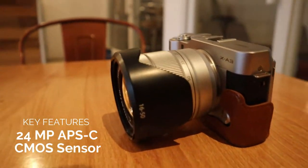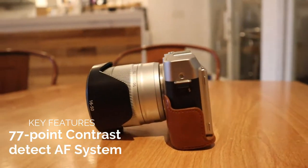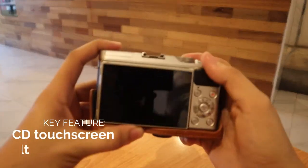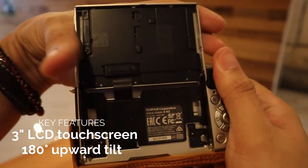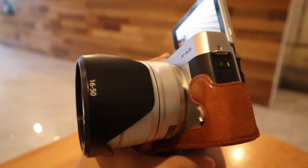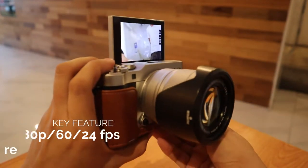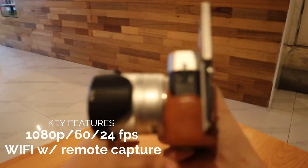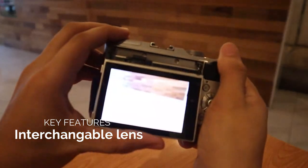24 megapixel APS-C CMOS sensor, 77 point contrast detect autofocus system, 3 inch touchscreen LCD with 180 degrees upward tilt, which is very comfortable in taking selfies, twin control dials, film simulation modes, 1080p video with up to 60 frames per second, Wi-Fi with remote capture, and of course, guys, it's an interchangeable lens. It gives you the Fujifilm nostalgia way back many years ago. It has a great screen and is very easy to handle.